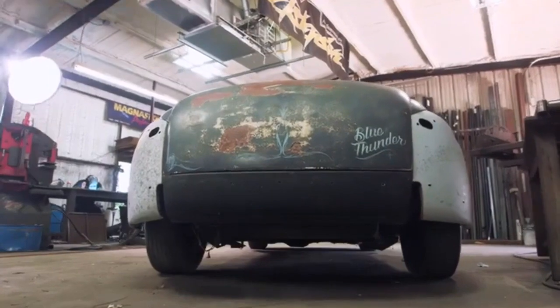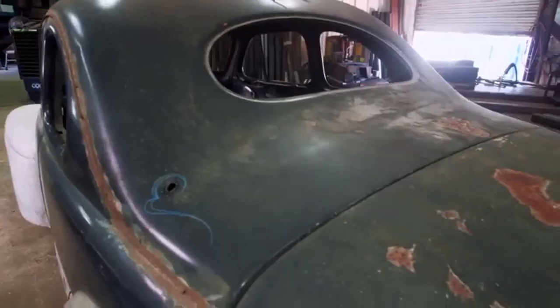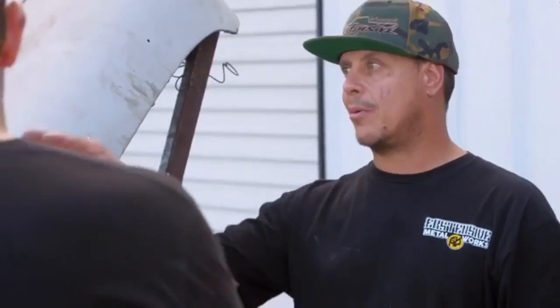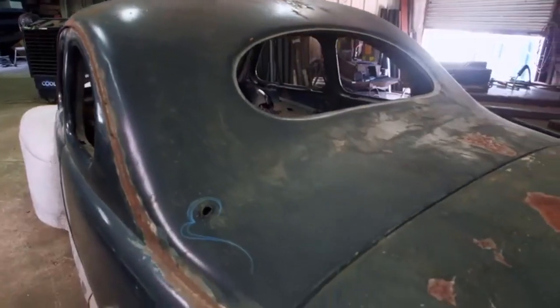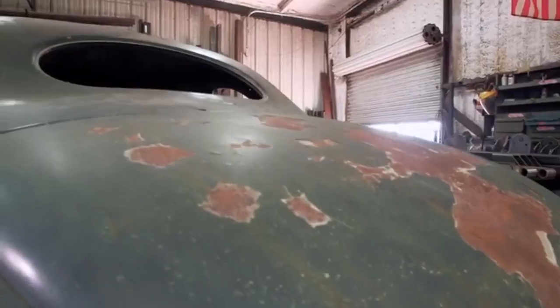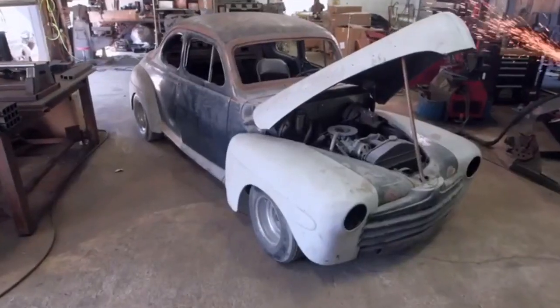Yeah, I'm really nervous, man. This thing, you can tell the bodywork's been done a long time ago, and there's a lot of it on here, so it's going to take a lot of work. This thing's already got Blue Thunder on the back. Are you staying with blue on this? It'd be sacrilegious to change that, right? You know, we've got to bring old Blue Thunder into the 21st century.